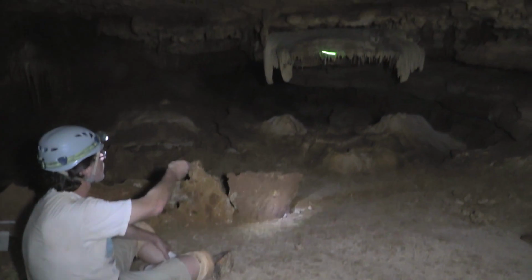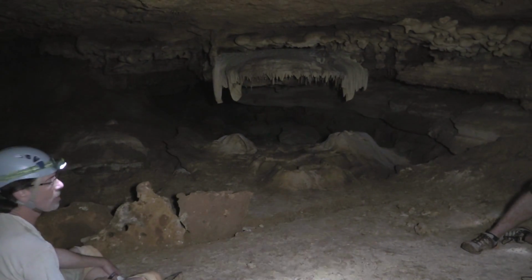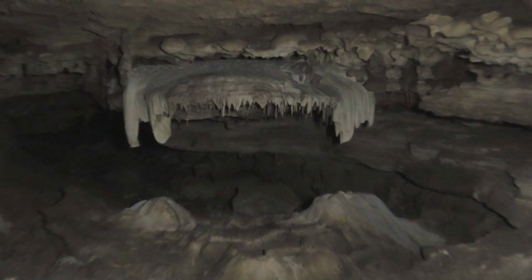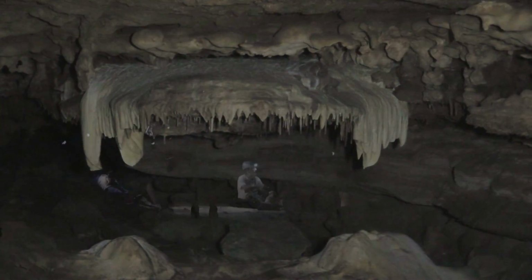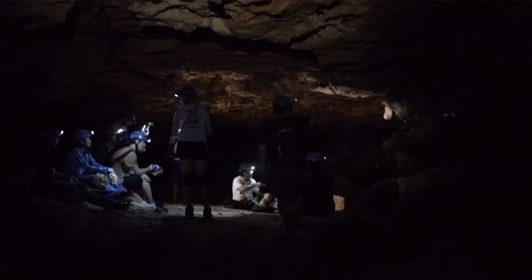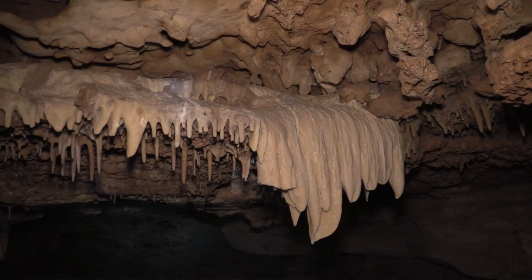All right, so this formation has a name, and that's one of the great things. If you push leads and you map caves, which I don't, you get to name spots in the cave, right? This could be Jay's sitting room, but you know, I was too wimpy to push the lead and come back here. Plus I was too young in 1963.